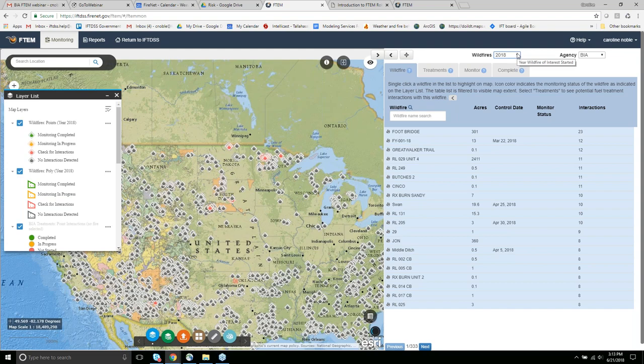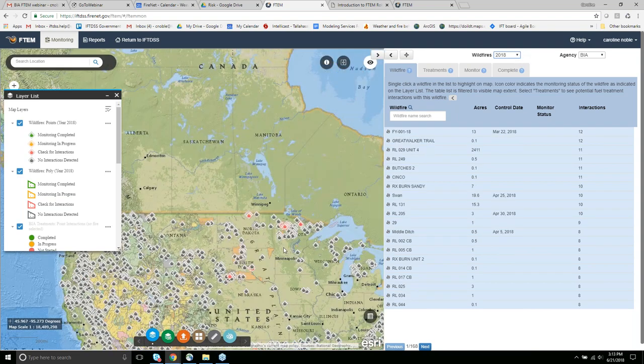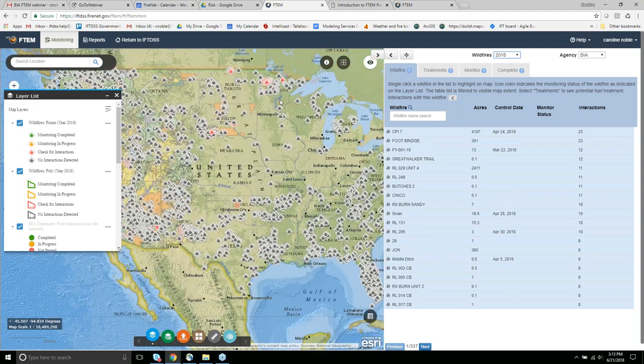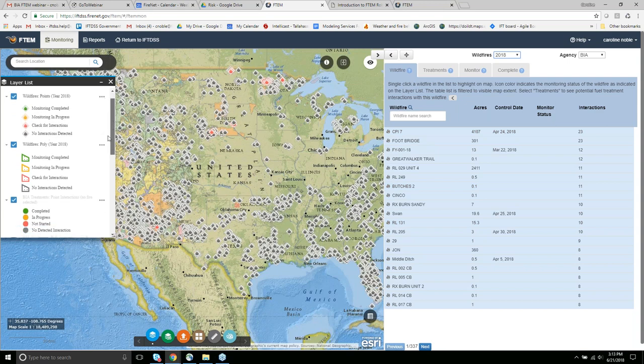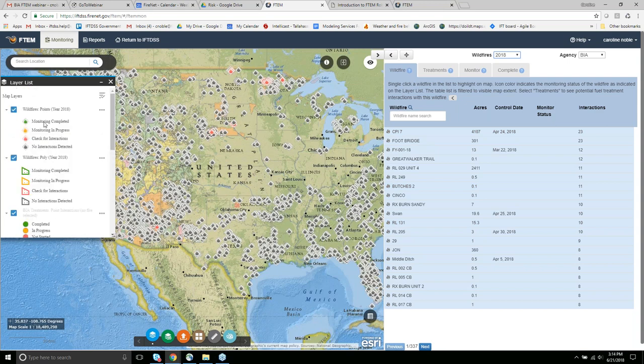So several things to point out to you. You'll notice right away that it opens up to a split screen with a map and a sort of table listing fires on one side and also a pre-populated layer list right here. So these colors are important to get familiar with. What they denote is the monitoring status of a fire. So what happens in FTEM is that the system is taking the treatment data and the wildfire data for location and trying to detect where there's potential interactions between the two.